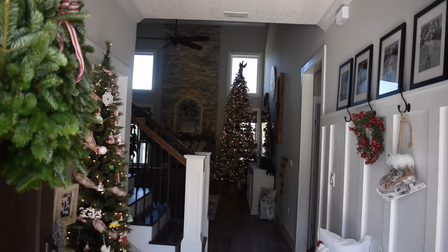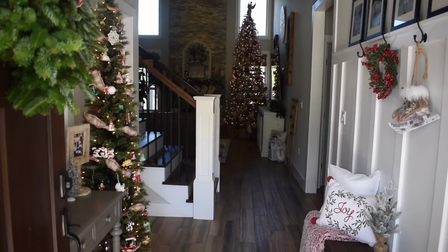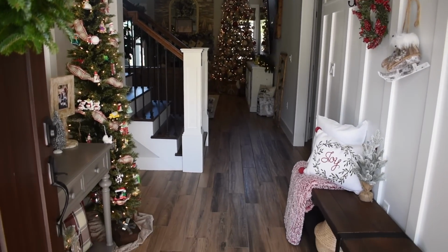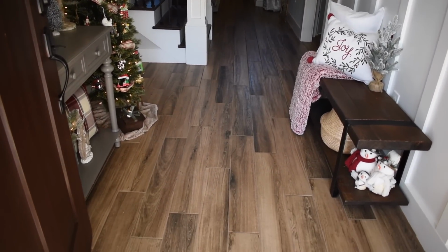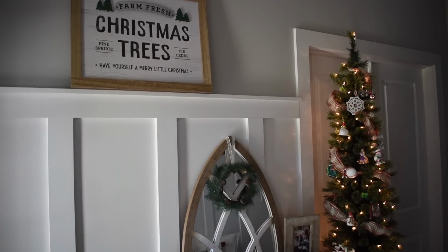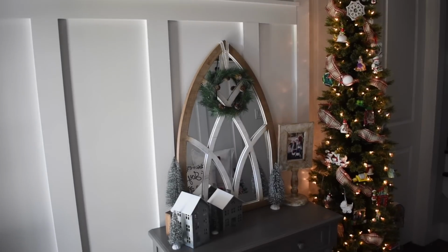So we're going to start off with the front entryway. This is coming in from the front door. This is our entryway area, the stairs going up, and then the living room off in the distance. I have not decorated the front porch yet, so you're not going to see that in this video. Over here on the left is our entryway table and our family tree.